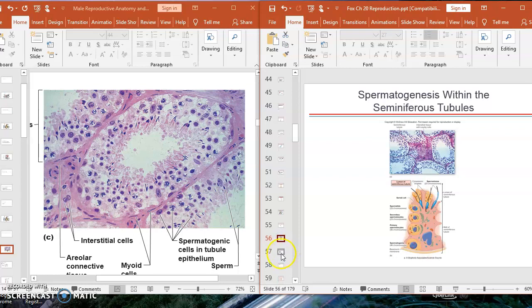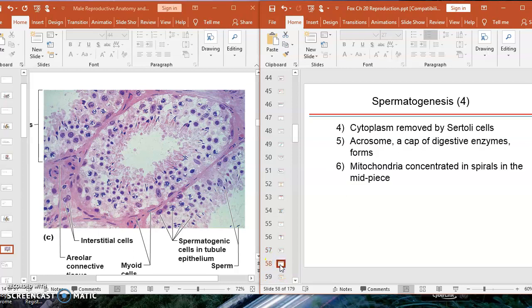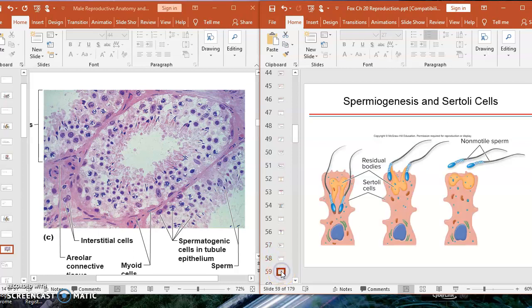So again, I'm coming down. Spermiogenesis. Cytoplasm removed. Here again, that's the Sertoli cell there. Here the residual bodies, which are extrusion of cytoplasm from the developing spermatozoa to get rid of that and compact this thing. So these residual bodies are being, as you can see, digested by the Sertoli cells.